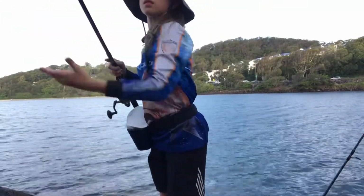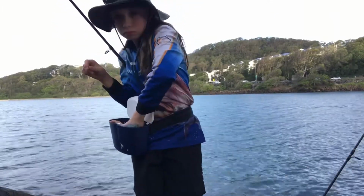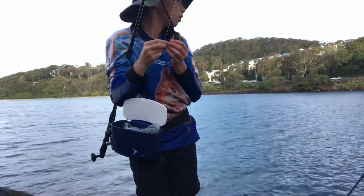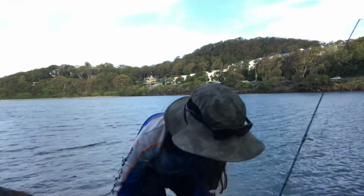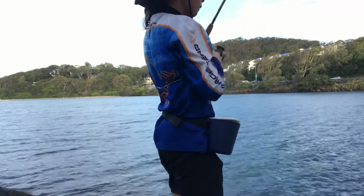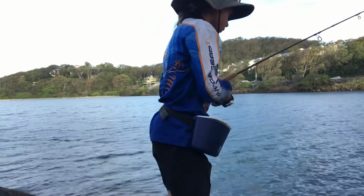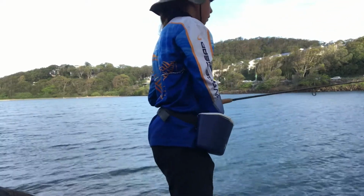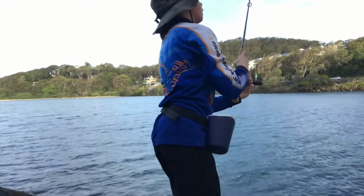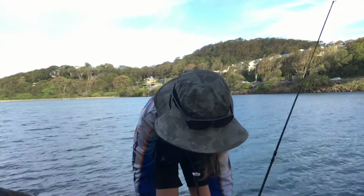Another one, I think it was a prawn that this little one took. Get a bite. Oh, I'm getting another bite. Cast it exactly back out there, exactly where it was before.